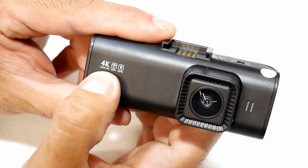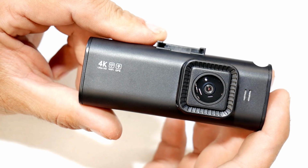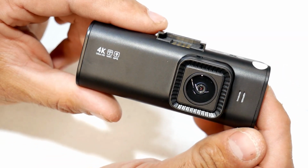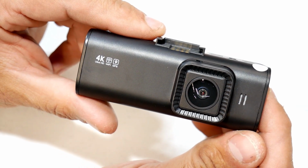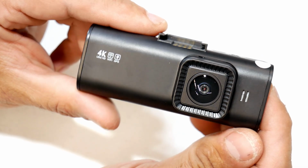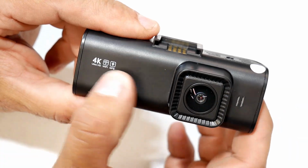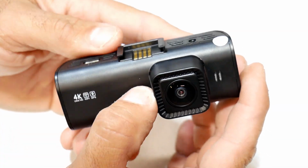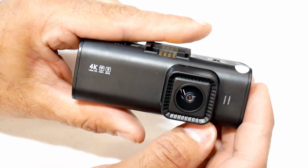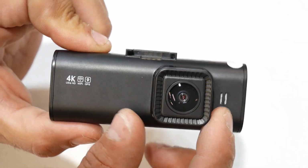You can see on the front it's 4K, Wi-Fi, GPS. Now this does have a few different image modes here. It does shoot in 4K at 30 frames per second. It also shoots 2K in 60 frames per second. And then also shoots 1080p at 120 frames per second. The image quality I'll be using this in is 1080p because I'm going to upload some of the video files of this so you guys can see the image quality during the day and at night. This does have a built-in SONY sensor, so it's going to give you real good quality videos.